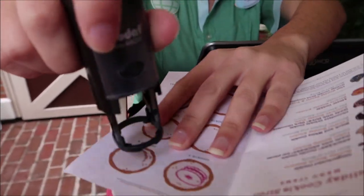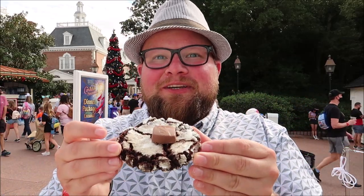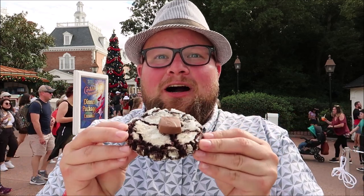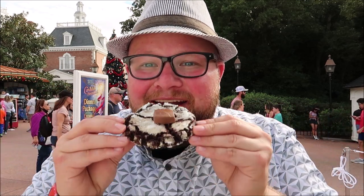Two cookies down. All right, now two cookies down. Look at this bad boy. This is gonna be a very chocolatey cookie, but we're gonna dive right in.